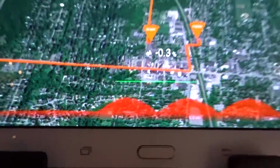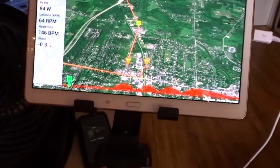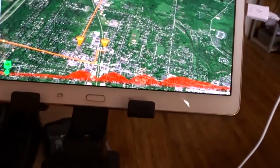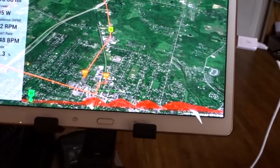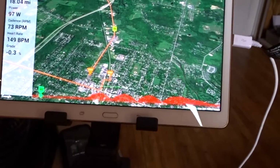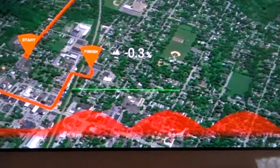A question I had when I first started using this was, what is that green line right there? You see that line? That's not a glitch. That's just kind of a representation in bar form of the grade. So right now green is downhill. When it disappears, it's flat. And when it's red, it's uphill. And it gets thicker or thinner depending on the severity of the grade. So at a 20% grade, that bar gets real thick. At a 0.3% grade, it's barely detectable.